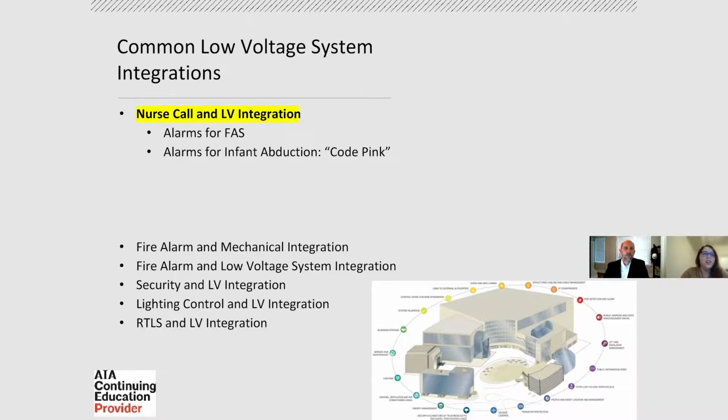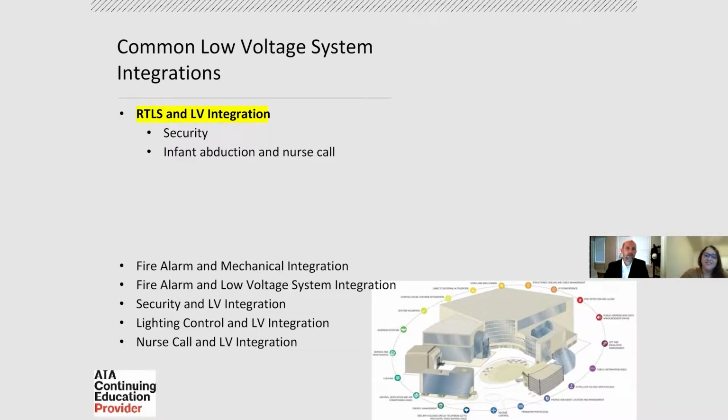Moving on to RTLS. So we've spent some time talking about this, Rebecca, but there are some details that need to be brought to bear so everybody has a better understanding of some of the things that a healthcare occupancy presents with these systems. An infant abduction system is almost a glorified access control system that might use multiple conditions, like the presence of a parent tag and an infant tag, or the door won't open.